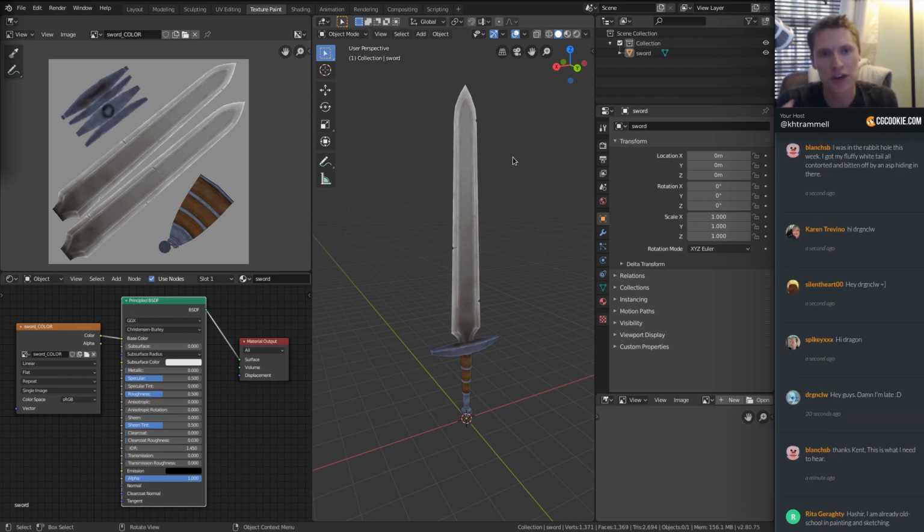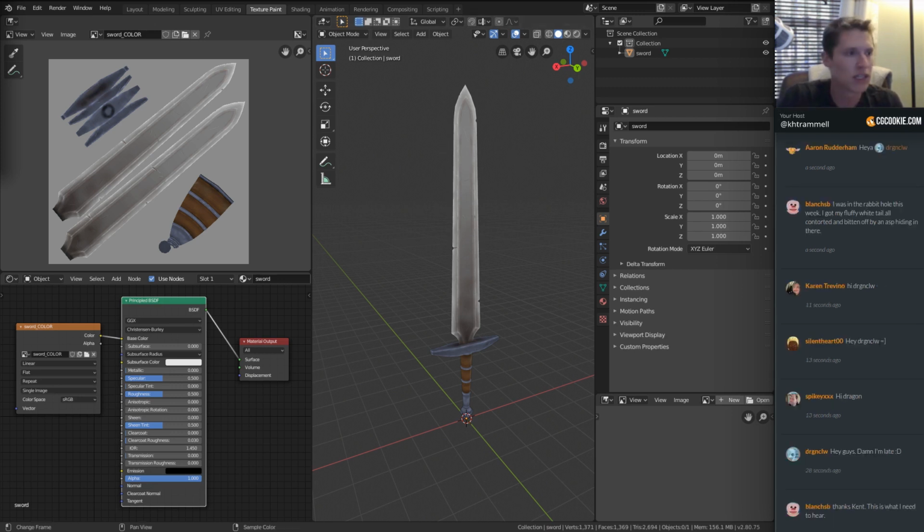So I think you can make good, competent textures without having an extreme knowledge of 2D painting. But of course, you're going to be better if you do focus on those skills specifically.